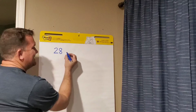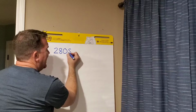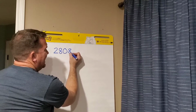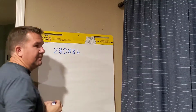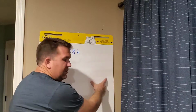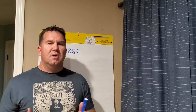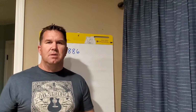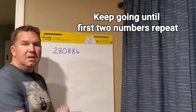It looks something like this. 2 plus 8 is 10, so I write down 0. 8 plus 0 is 8. 0 plus 8 is 8. 8 plus 8 is 16. So we're practicing the math facts really by verbalizing them. If you want to, you could have your student write down what they're adding up on the side or on another piece of paper so they're writing everything down. But what we're trying to do is create a string of numbers and see how long that string goes before we get back to a 2 and an 8.